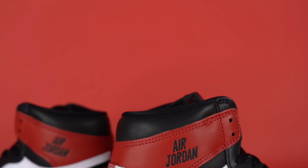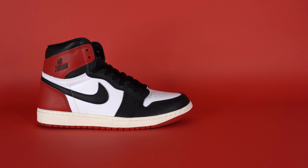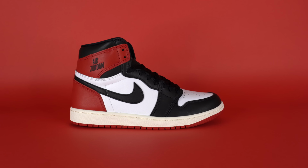I think it's fire. I'm still not used to the release date changing. I just called it one of my favorite sneaker releases of the year. It's one of my favorite pickups of the year. This whole video is my favorite pickups of the year. I don't know. I guess it's not gonna release till next year, which is sad.